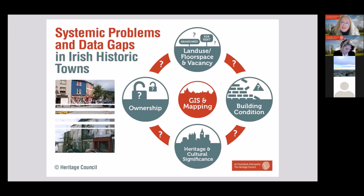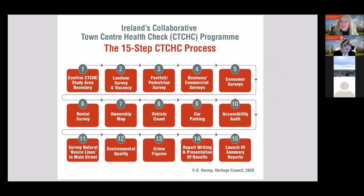That's really what we're trying to facilitate, because we're practitioners, but we obviously have to listen to you as well and work with you. And the beauty is when we all come together. Then as well, the macro data gaps: there's not enough information on ownership. And what we find in the historic town centres is that maybe the ground floor is owned by one owner and then the upper floors are owned by somebody else. So it's a tapestry of a town centre.